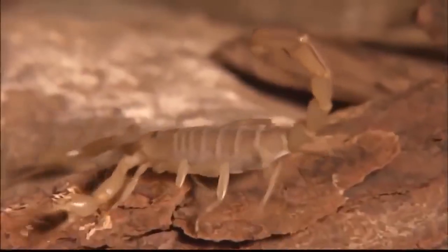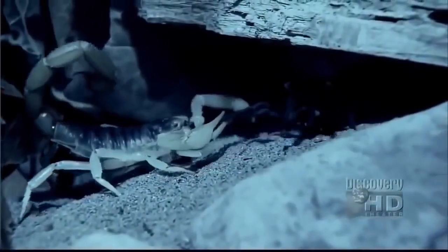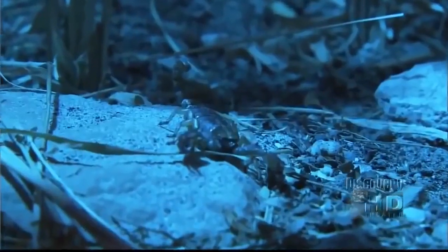If the pincers of a scorpion are particularly small and narrow, chances are the tail is powerful and packed with venom. For these scorpions, a quick sting may be all that's required to finish off an adversary.